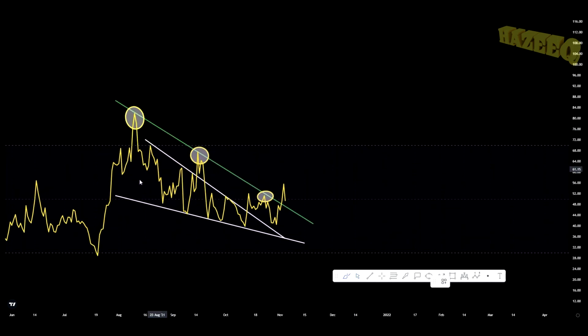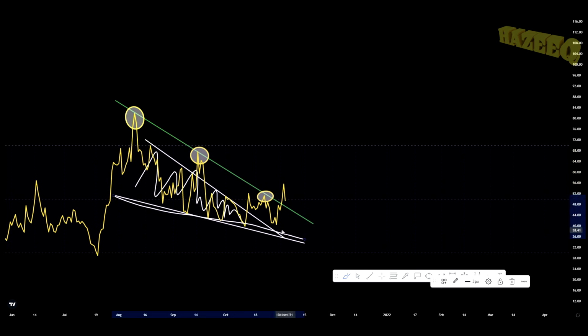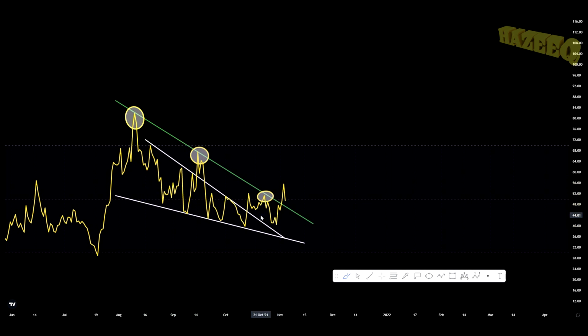You can see that we were in this falling wedge. Now this is a falling wedge on the RSI because you can see the lower support is horizontal as well. So we're coming back down here in this pattern, right? We're breaking out of it, and we sort of had this back test of support, right? You can consider this a back test of support.